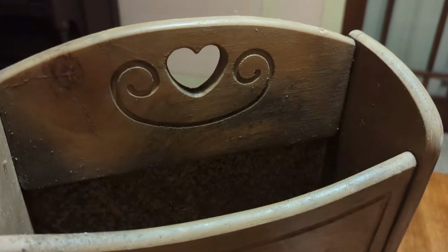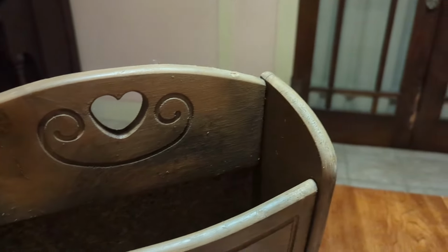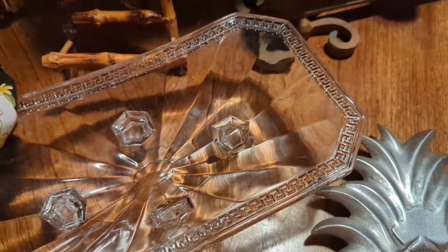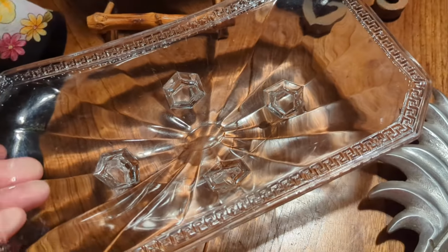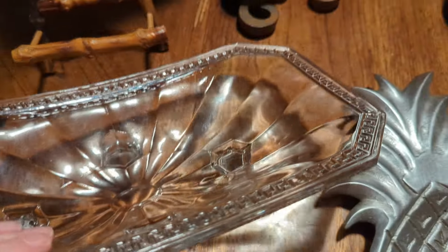I just love the heart design. A lot of people really are still into rustic, especially out here where I live, so it was a no-brainer for me to pick that up. Then down here, this is a glass company that I really didn't know anything about. This is Sheraton Glass, and I love this.